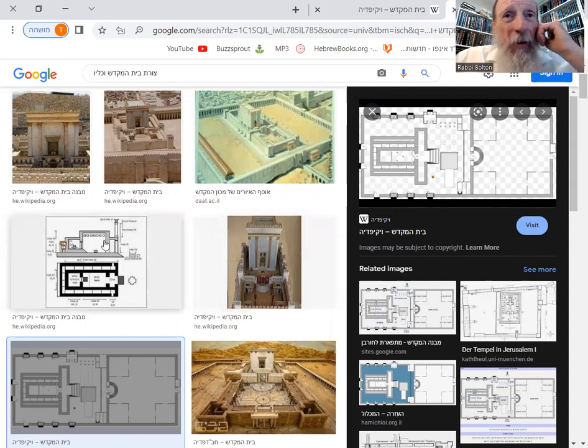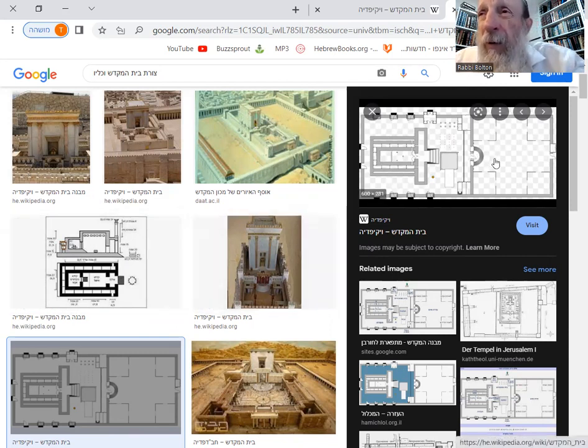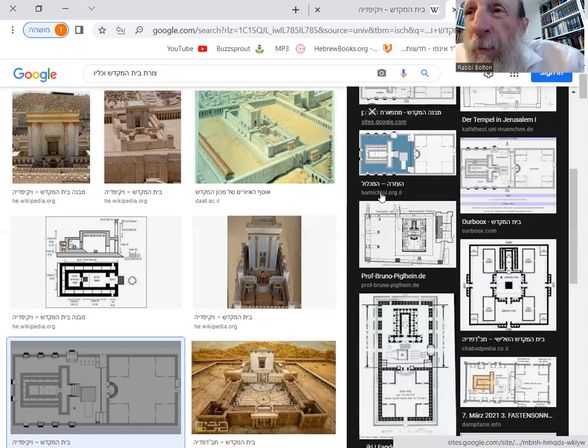Interestingly enough, the Holy Temple was on levels. Each level was straight, but in order to get from one level to the other, you had to go upstairs. There were stairs that went in. Like over here, these were stairs that went up, and there were a few more stairs over here. Good.